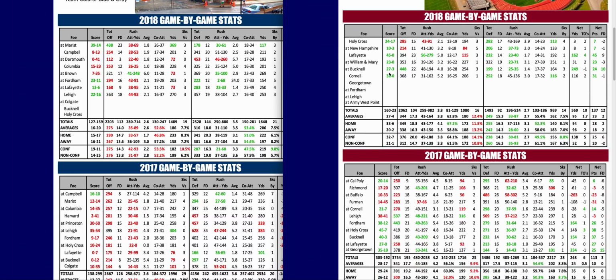Georgetown here. First of all, look at Colgate's defense. You probably didn't know this about Colgate. I didn't know about it until I looked at it on philsteele.com last night.